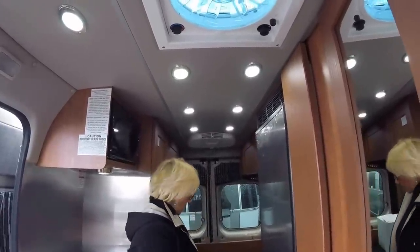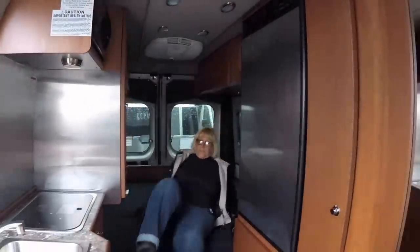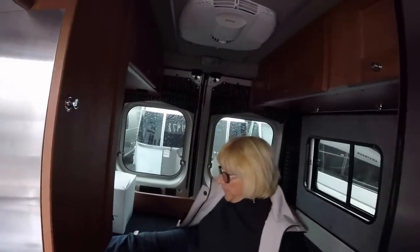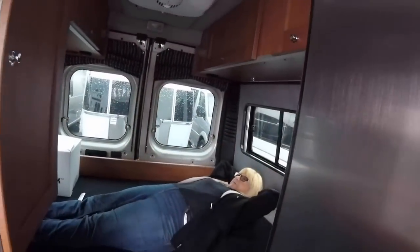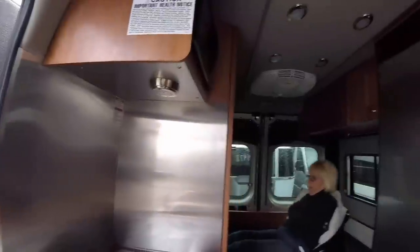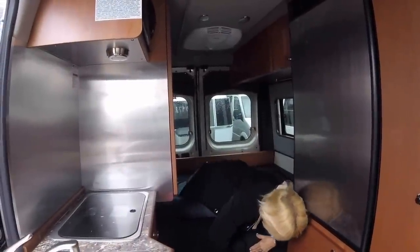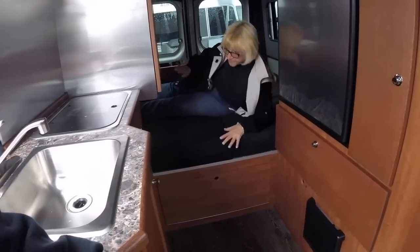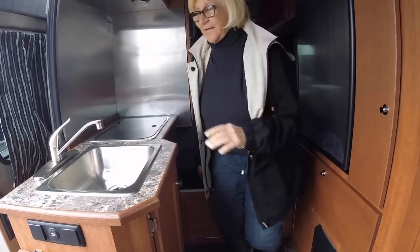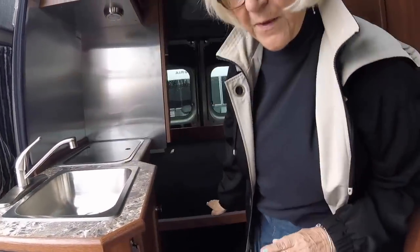I'm going to shut off the battery. Okay. Well, this is how I would sleep. I'm not going to put feet on it. Take your shoes off. I'm not stepping on it. Comfortable, yeah. And under here is all storage. And you have a little door here that you can open somehow. So if you had a little kitty. All storage back there.